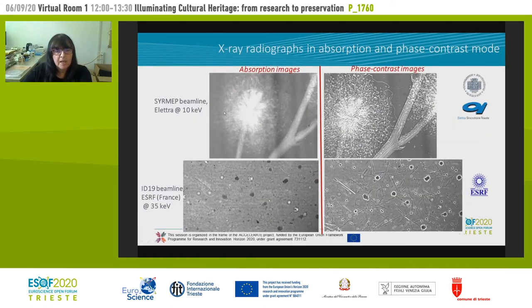This can be seen in two different real applications. This is a mimosa flower, and the second one is a heavy metallic alloy. In both cases, if you compare absorption and phase contrast images, you can see the incredible amount of detail and the sharpness of the image that you can obtain using the phase contrast modality.